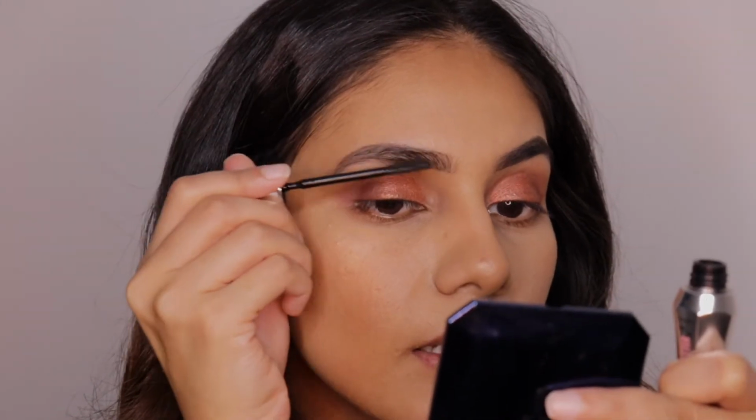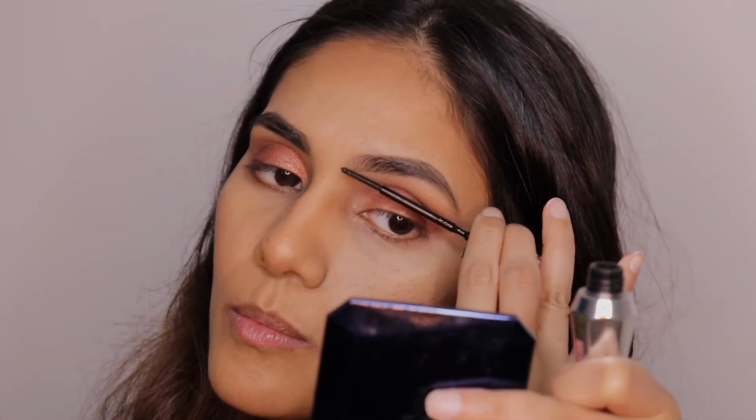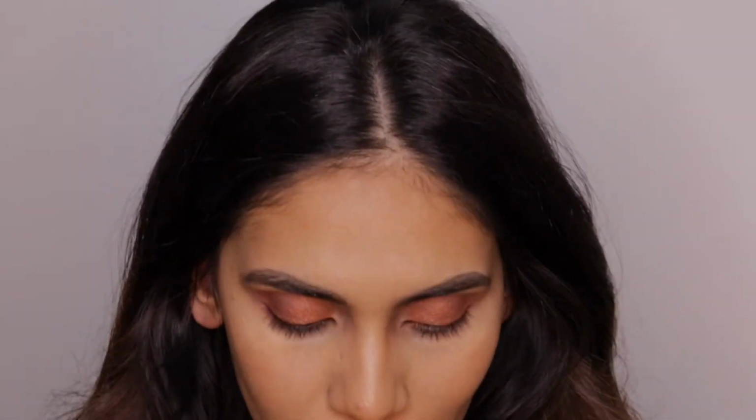And then just setting it with my Benefit Clear 24-hour brow setter. We're working with really small brushes for this, so I'm going to start with using the Jaclyn Hill 38 brush, and whatever I've done to the top, I will repeat to the bottom. So just like before, I will be mixing these two shades for the lower lash line. I'm going to go from the outside all the way to the inside.